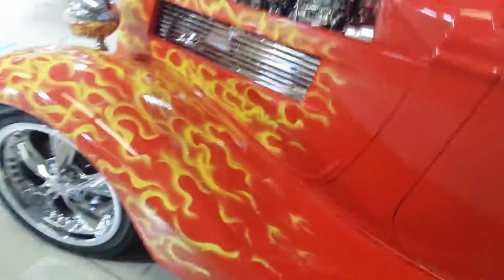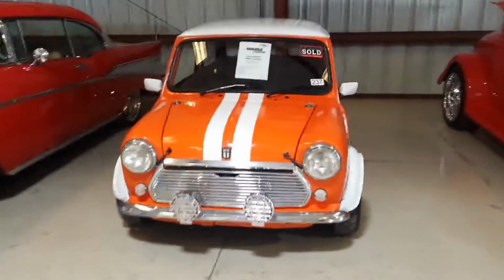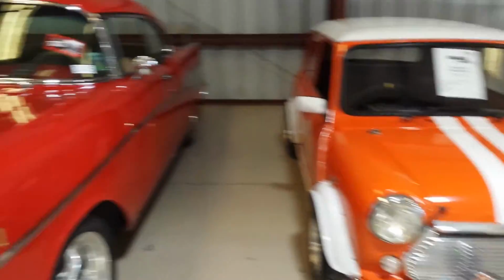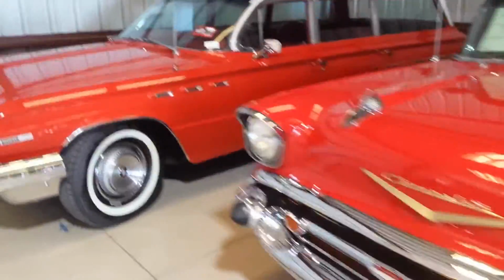We got some flames over here. A little mini, original mini. 1986 Austin Mini Cooper. So I guess now BMW makes those. '57 Chevy. Oh, look at this Buick wagon.